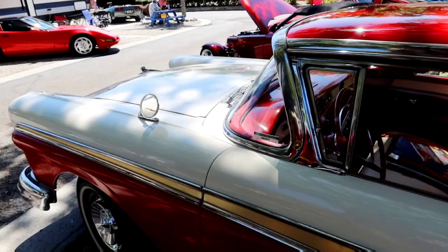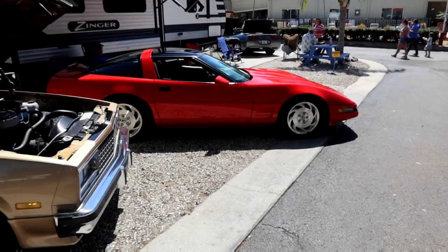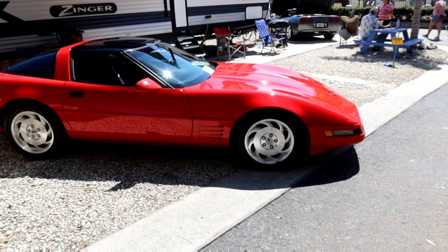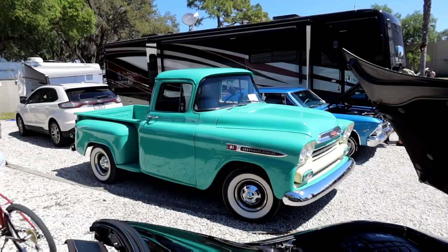I just noticed where the side view mirrors are. Instead of being up here, they're actually up there on both sides. Looks like something Magnum would drive. Where's Tom Selleck? Nope, Corvette. Wow, look at that 31 Apache.